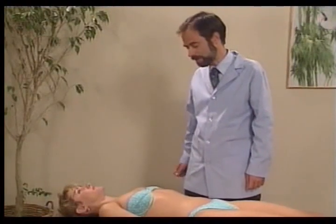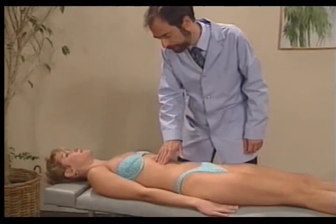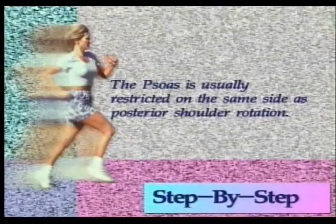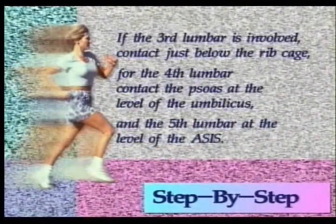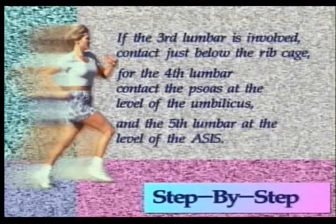We'll recheck that later. So to check the diaphragm, you want to go about a quarter of an inch to a half an inch below the bottom of the rib cage. The psoas is usually restricted on the same side as the posterior shoulder rotation. If the third lumbar is involved, contact just below the rib cage. For the fourth lumbar, contact the psoas at the level of the umbilicus, and for the fifth lumbar at the level of the ASIS.